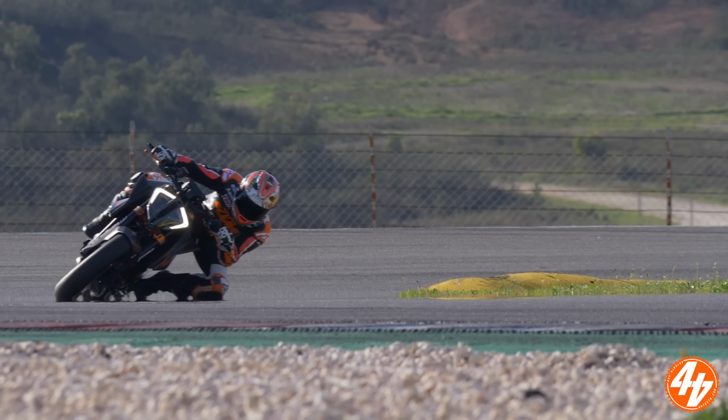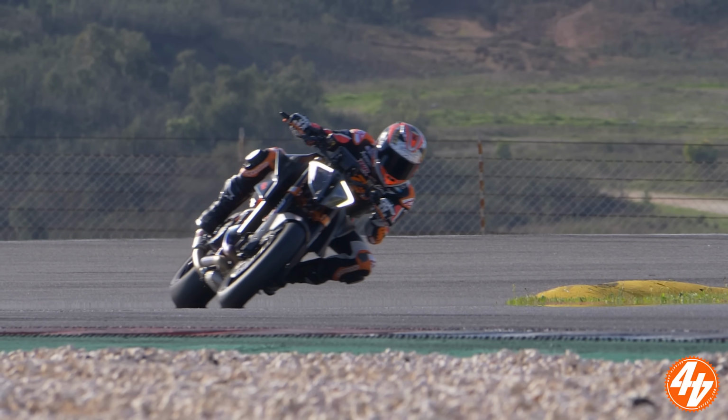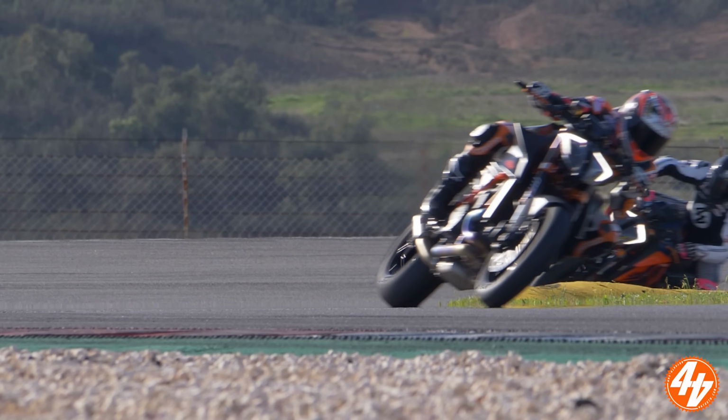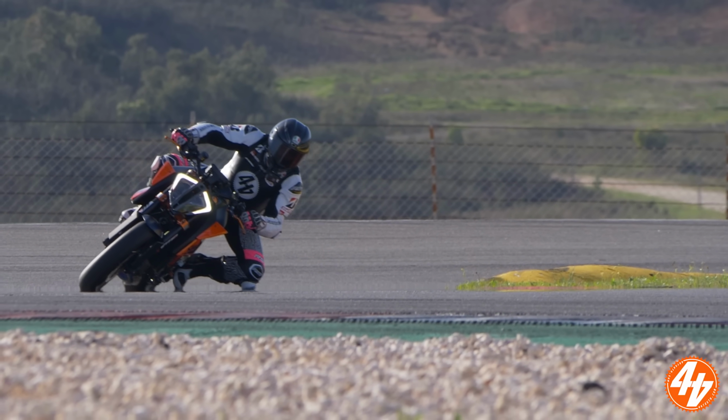Yes. But in terms of electronics, the traction control, as Jeremy McWilliams told me, a lot of riders, when they went on track, turned the TC off because it was too intrusive. So they went back between Williams and KTM. They said, right, we need to develop a system that riders can work with. So they developed a system, and it is so much better.